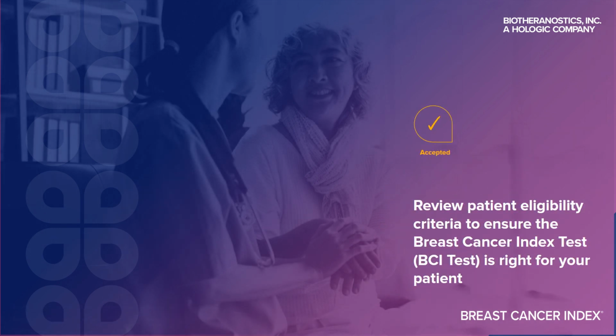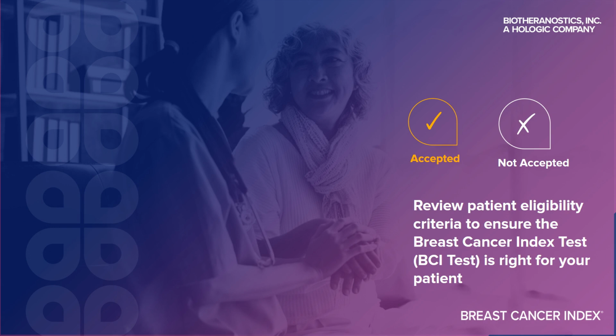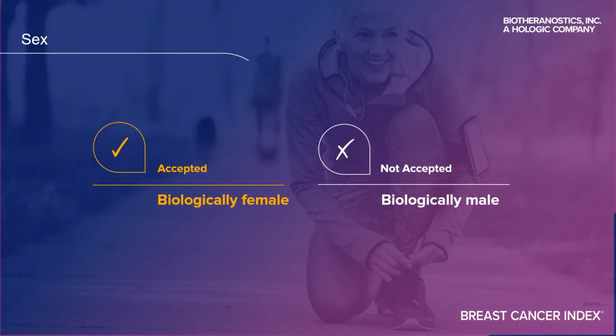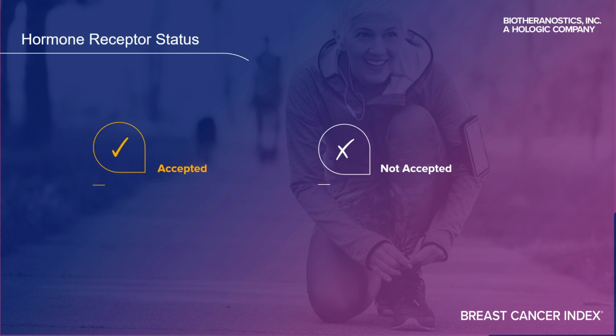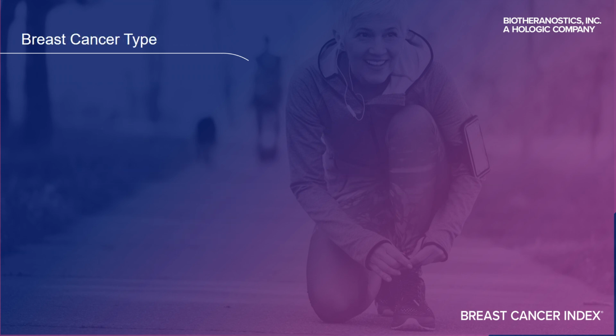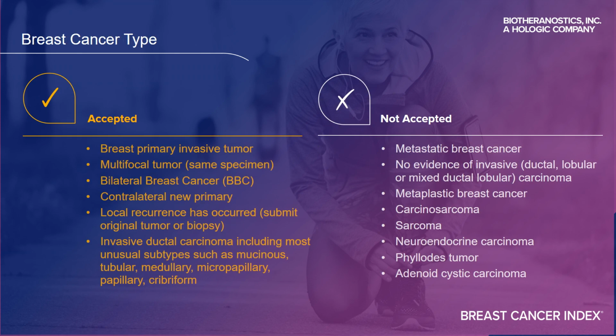With that being said, there is certain criteria that needs to be met to ensure the Breast Cancer Index test is right for your patient. In order to be eligible, patients must be biologically female. Patients must be diagnosed with hormone receptor-positive early-stage invasive breast cancer and must be distant recurrence-free. Acceptable and unacceptable breast cancer types are listed on the screen.